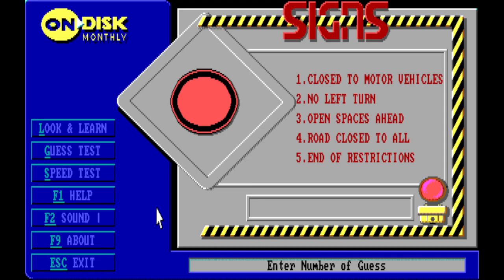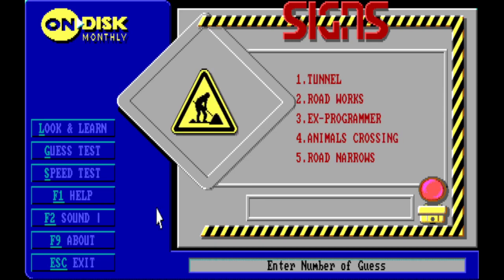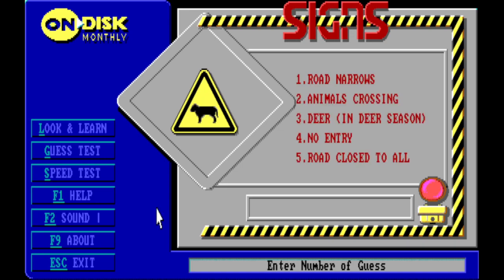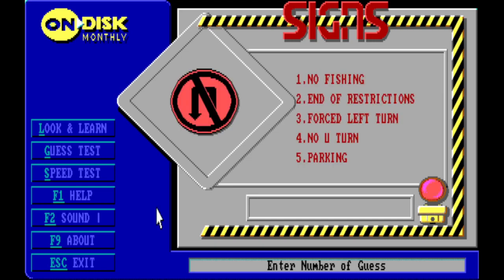Ooh. Road closed to all? Yeah, I imagine there'd be a car or something on that sign if it was specific about it. Yep. Road works. That's another road works. Programmer. I want to say very narrow road. Okay. Danger. You were right. Well done. Animals crossing. No U-turn.